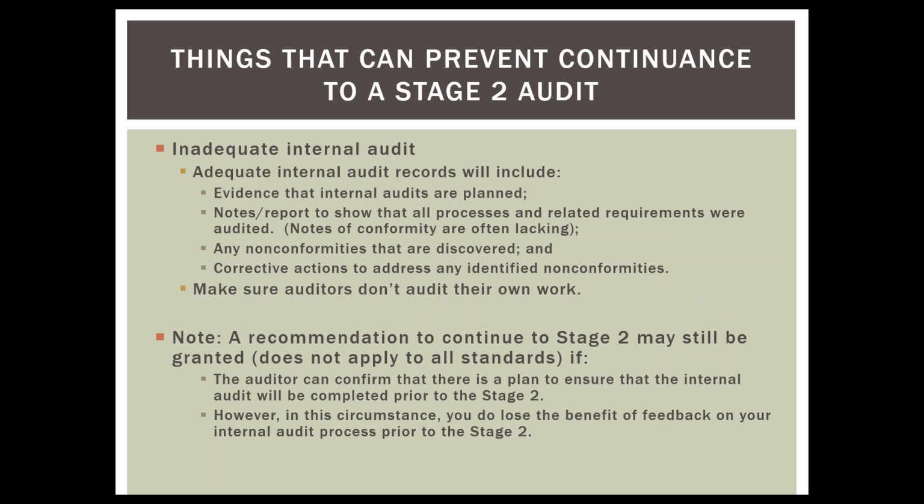A couple of other things that can prevent continuance: if we have an inadequate internal audit program. Now, as far as adequate, what are we looking for? Well, we're looking to see that all internal audits are planned, that you have audited all of your processes, and that all of the areas that you did sample are on the record. In other words, that there's evidence that the audit was conducted.